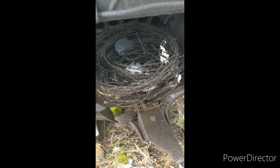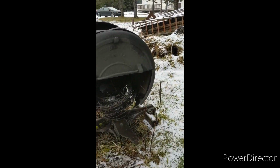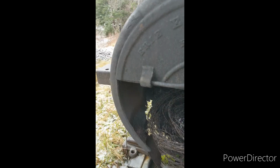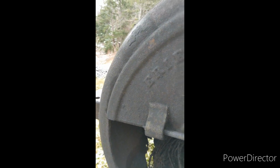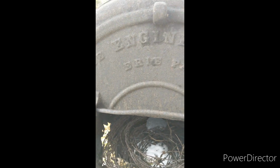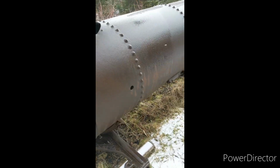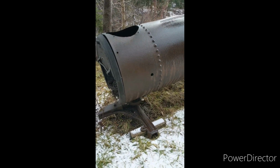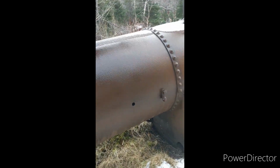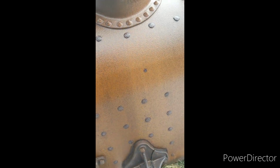Some old barbed wire in the back. It used to be a cow field across the road over here years ago. Erie Engine Works, Erie, Pennsylvania. Really cool. And that's been there since before my time because, like I said, I pretty well grew up out here and it's always been here. And I'm in my 40s now.